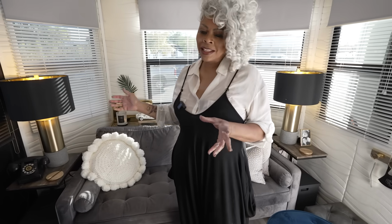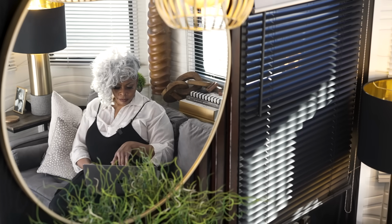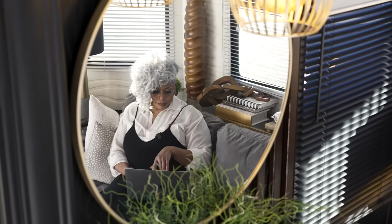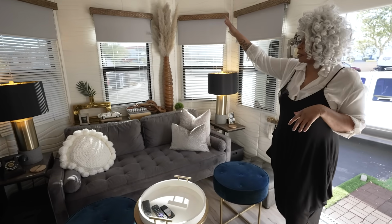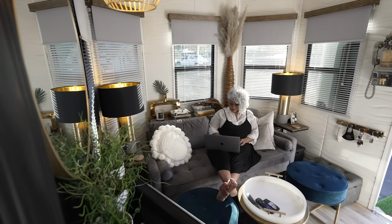So once I knew I had these mid-century modern lamps, and I am a big fan of mid-century modern, the design just took off from there. I have these 3D walls that I put up with all the texture on it. I thought that that would give it a nice little flow for my mid-century modern design.